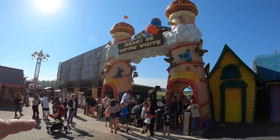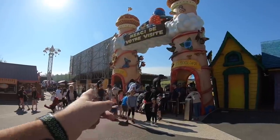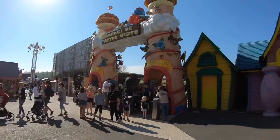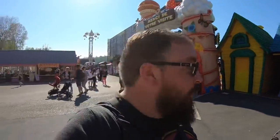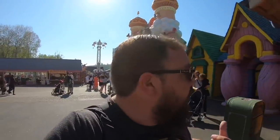So we're back at the entrance again. That coaster was just down there. I just wanted to point out the security guards. Don't know if you can just about see them there. They are some of the tallest people I've ever seen in my life. I actually think they're part of a show here as well. They've got some shows on.